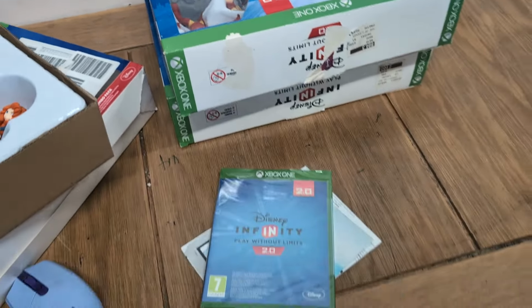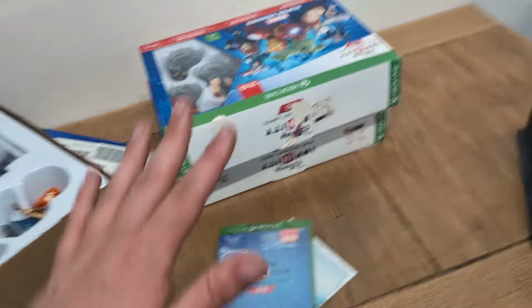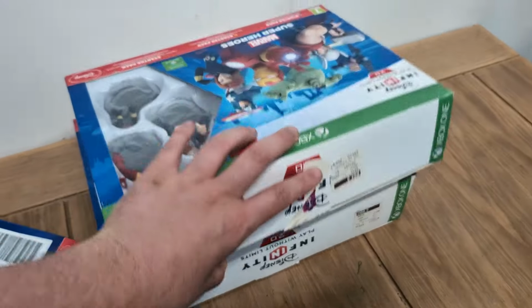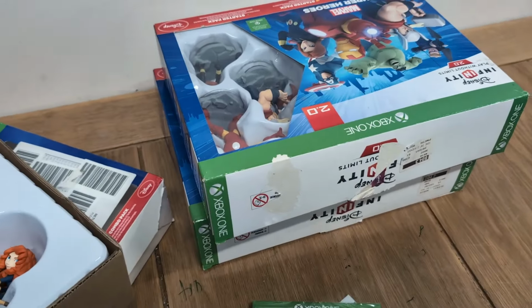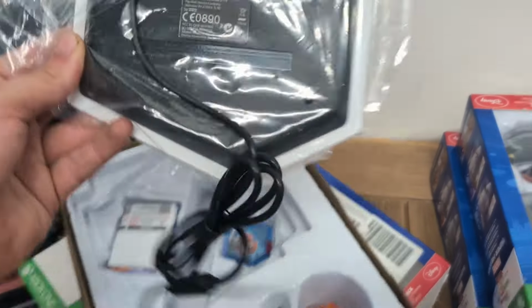I might be able to get, I don't know, £40 for it, I'd say. It's weird because the starter pack goes so cheaply, but then you sell them outside the starter pack, you get a lot more. So, good buy on those. Still want money just on just two of these portals.